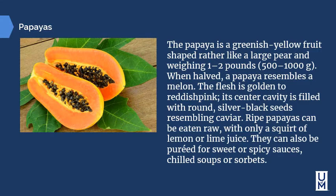Ripe papaya can be eaten raw or with only a squirt of lemon or lime juice. They can also be pureed for sweet or spicy sauces, chilled soups, or sorbets. Papayas contain papain, an enzyme which breaks down proteins, and therefore papayas are an excellent meat tenderizer. Meats can be marinated with papaya juice or sliced before cooking.